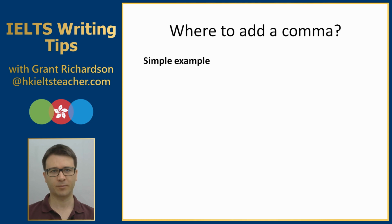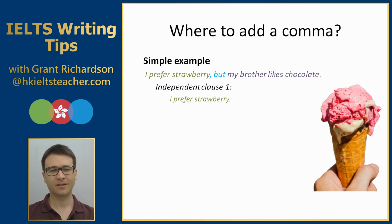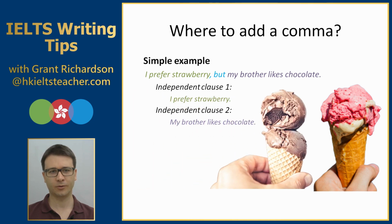And here's a simple example, if the previous one was a little tricky to understand. I prefer strawberry, but my brother likes chocolate. The independent clause 1 is I prefer strawberry. Independent clause 2, my brother likes chocolate.